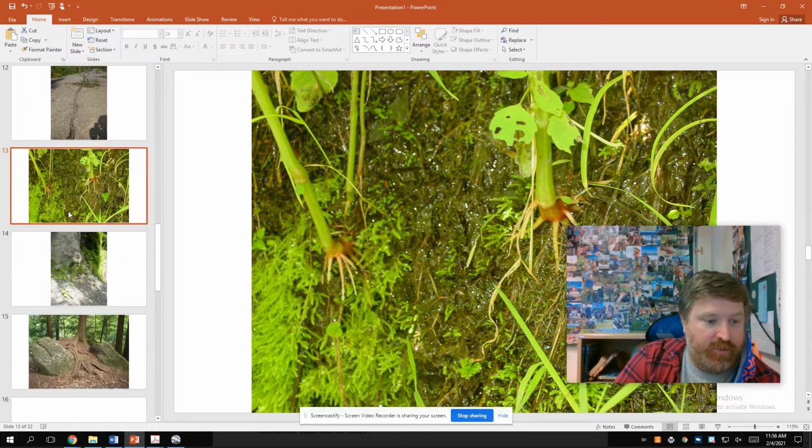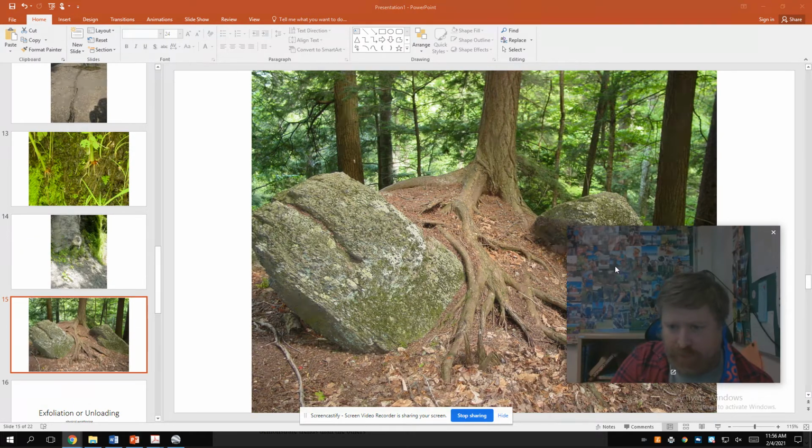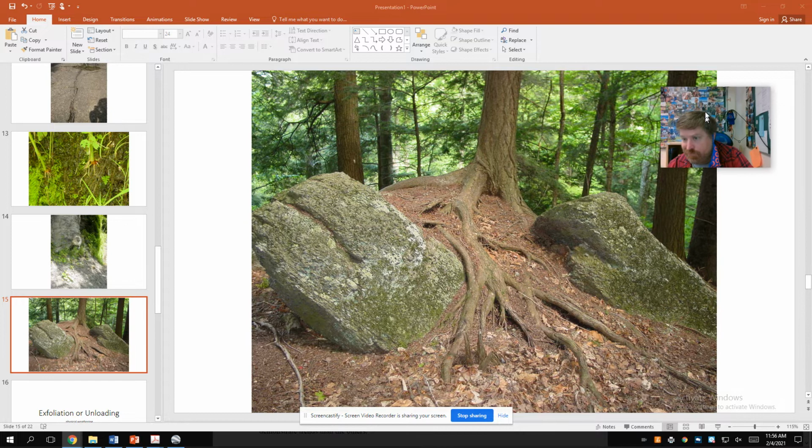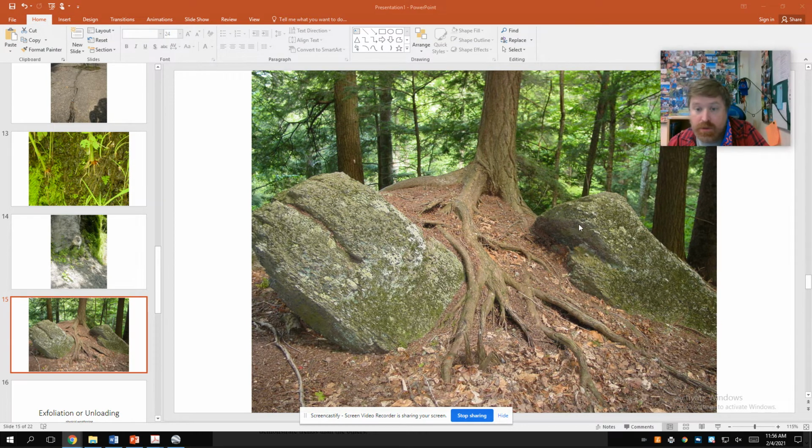So yeah, that's all root wedging. The only one I didn't do is one of my favorite pictures of it, which is this guy right here, where you can really see that through time, this tree has grown and grown and completely shoved apart those two rocks and built up some soil here as it's grown through the years. This is up in the high peaks as well, at the bottom of Lower Wolf Jaw, should you ever climb high peaks. All right, good example of root wedging.